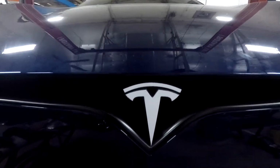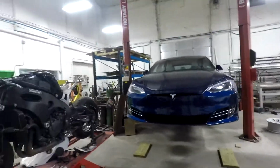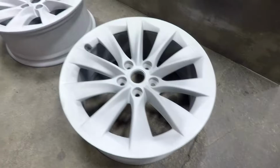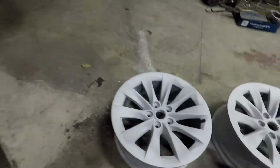Well, what do we got here? Look at this guy. She's in for a custom exhaust. Just kidding. We're actually doing powder coating the wheels. That's why the wheels are off. And the wheels just came back from the blasters, which are right here, a mobile blasting unit. And these are getting satin black.